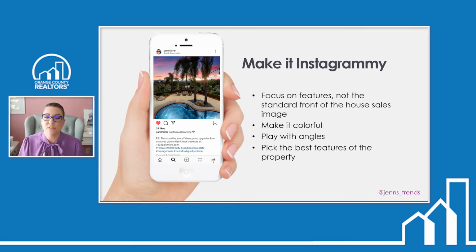No, pick a specific feature, that master bath that is amazing, or the primary bath, that amazing chef's kitchen, the backyard, an amazing closet, whatever it is. Pick an image or two about a feature of the property, not trying to just do that overall, here's a photo of the front of the house. That's not going to sell the house. Something like this gets people emotionally connected.